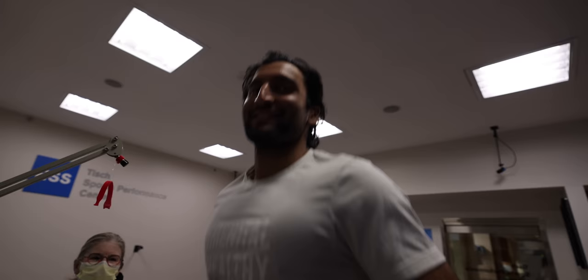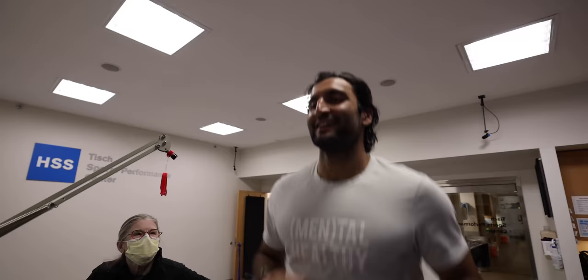So the treadmill will increase in speed by about 0.4 miles an hour every 4 minutes, okay? Feeling good? Yep. Race pace. I used to be a swimmer growing up. I wonder if I'd be a good triathlete.